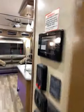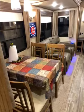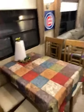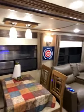As we go inside, we've got a coat closet. Shut the door here. All right, inside. This came with a kitchen table and chairs instead of the dinette. As you can see, we also have plenty of lighting in here. I've got all the lights on today.